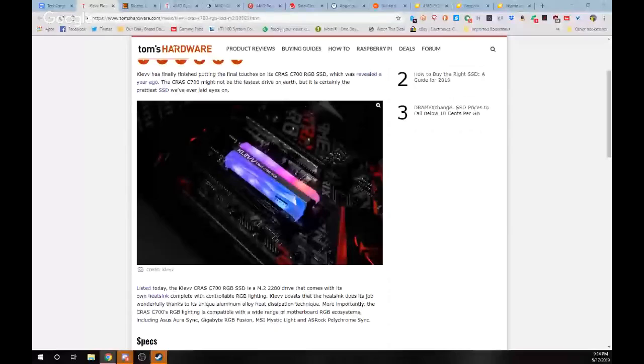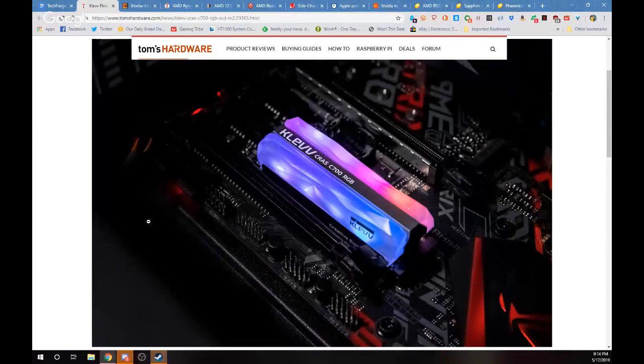This next one, I don't know whether to be excited or just to hang my head in shame, because apparently the RGB menace continues to subsume every possible part of the PC, and Clev has even brought that to your M.2 SSD, as they have finally released and listed their RGB-coded M.2 SSD, the CRAS C700 RGB SSD. And for those of you who may not have seen this monstrosity, let me go ahead and share that with you now. So, this is the monstrosity in question.